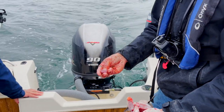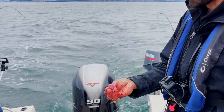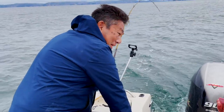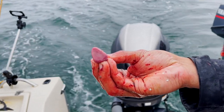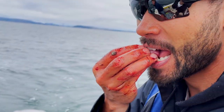Do we eat this? Does Hiro eat this? Sometimes it's initiation to eat the first salmon. Hiro-san? Come on. You want some soy sauce with that? No? It's your first? Cameraman has to eat it. No. I didn't catch it. All right, I'll eat it.